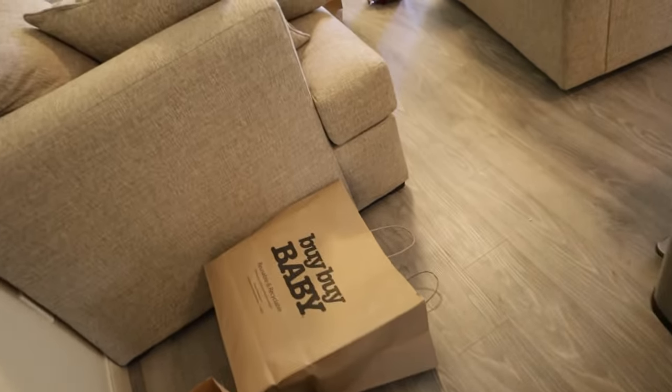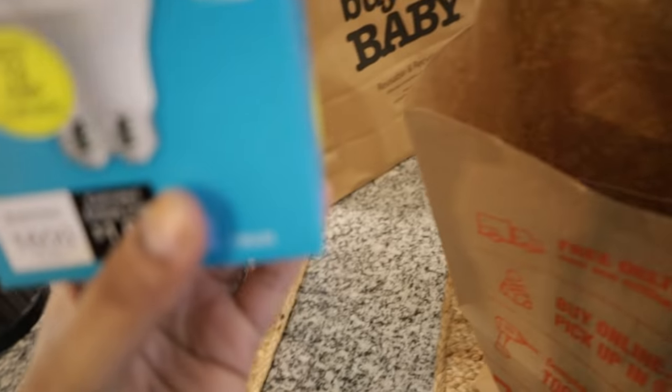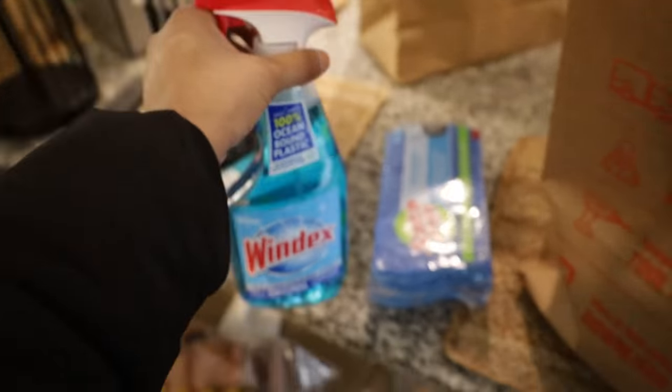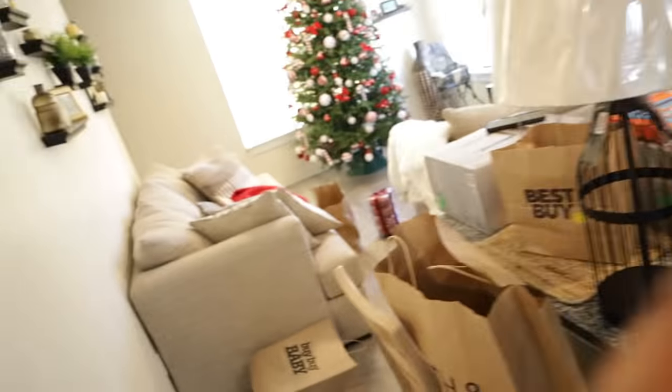And I have one more bag from Home Depot, and this isn't anything Christmas related. I just bought a pack of light bulbs for the two nightstands that I'm excited about, a 9-pack of Scotch-Brite, and some Windex. So, I'm sweating like crazy, but Berg is gonna go take his nap, and while he's napping, I am going to put the rest of the ornaments on the tree, and then I'm gonna set up outside.